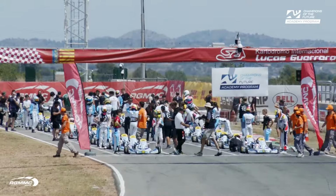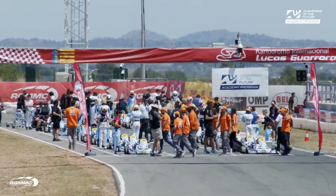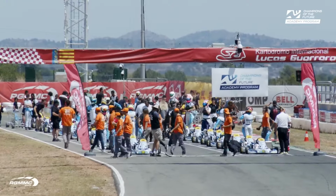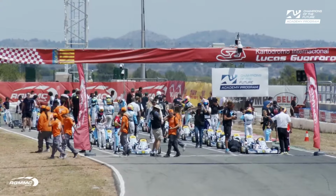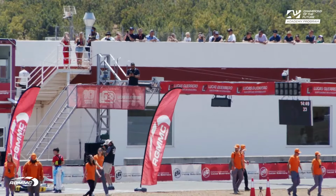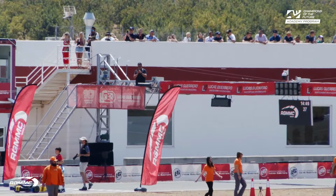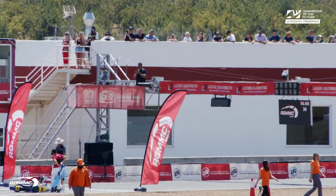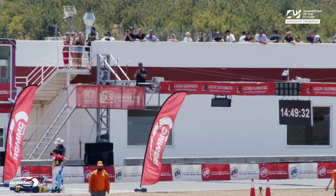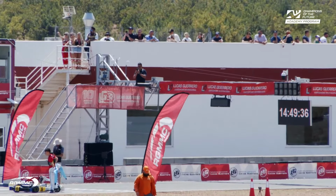Well, as you can see, drivers now formed up on the grid here, ready to go for their 17-lap final, which should be kick-starting bang on the hour, 3 o'clock, which is at around 11 minutes' time. There you can see the timer on the right-hand side of your screen. You can see the spectators starting to fill the viewing areas as well as everyone gets ready to come and witness what is set to be, I'm sure, a very exciting final here from the junior category.